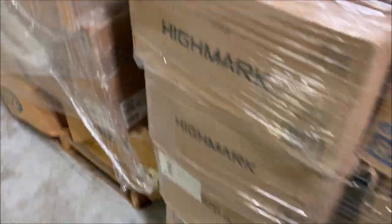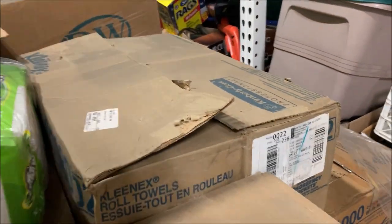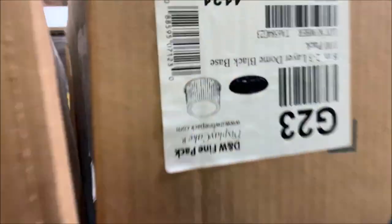This all looks like toweling. Multifold towels, napkins, Kleenex, roll towel, and then this is all those cake dishes, and you can see what they look like. And that's everything.